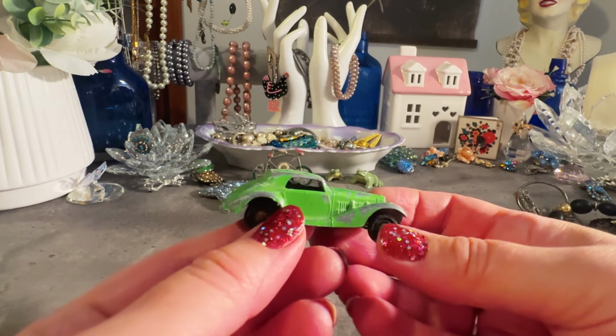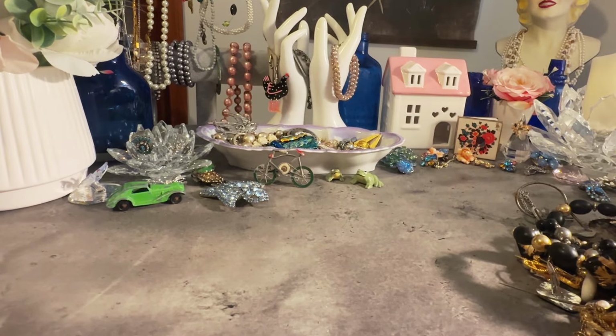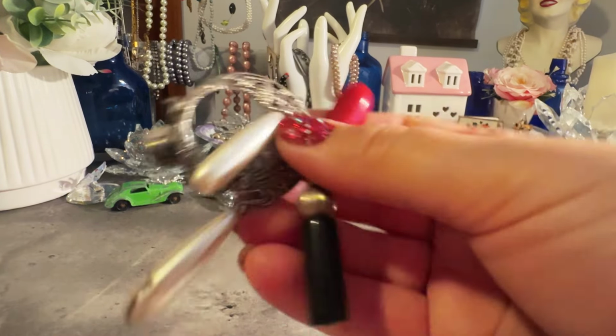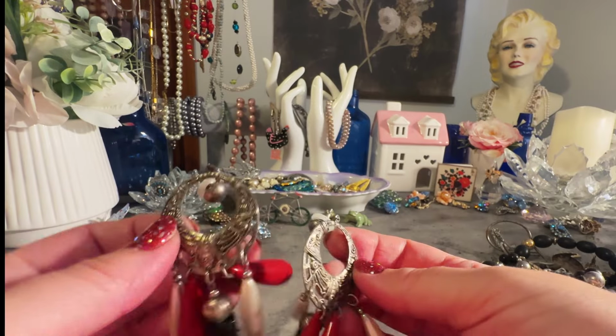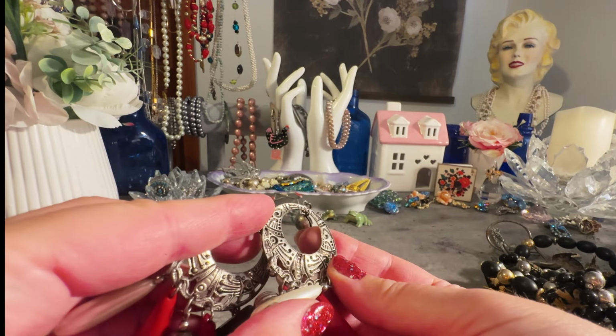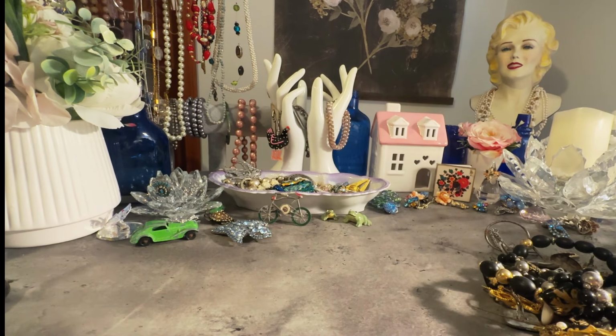I'm not sure if these are one of those Tootsie cars or something different, but there we go. Yay, we have the other earring. Now we have a matching pair. These are so pretty, actually. They're really, really nice. I would say those are probably 80s. Yes, and we will sell those.